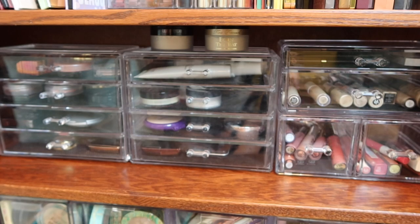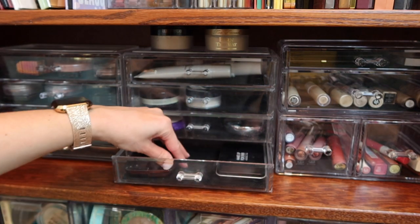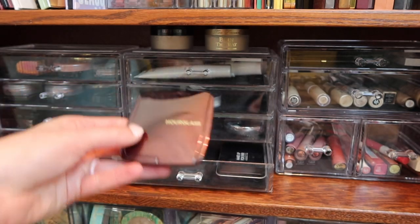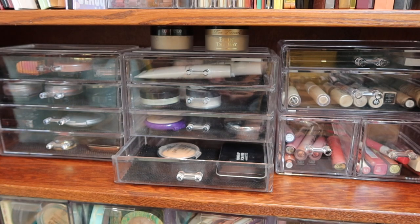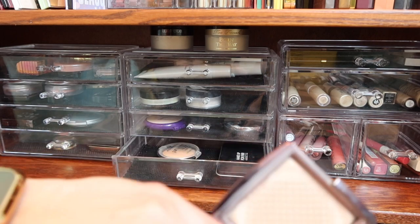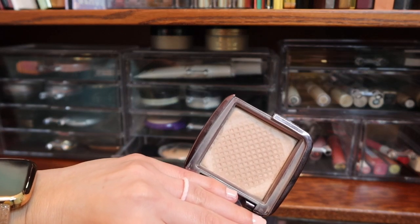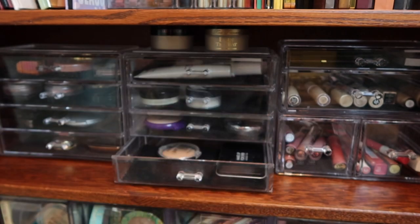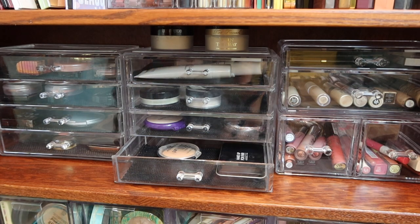I have a backup. Oh, one thing I do want to pull out since we're pulling out favorite powders that I've been neglecting: Hourglass Dim. There's not very much left in here, but I think something switched in my brain of let's conserve it and not use it. Do you guys do that? I just need to use it and then probably repurchase it. So let's pull that to live in the basket for a while, until it's done.